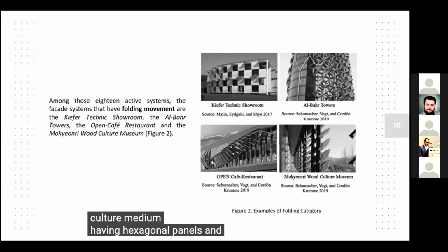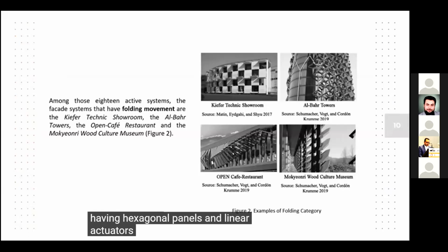Having hexagonal panels and linear actuators, the responsive facades of the Al Bahar Towers are controlled by the Central Building Management System. The system operates in real time and mainly provides daylight and thermal control. The Kiefer Technique Showroom consists of folding panels that are controlled by engines.